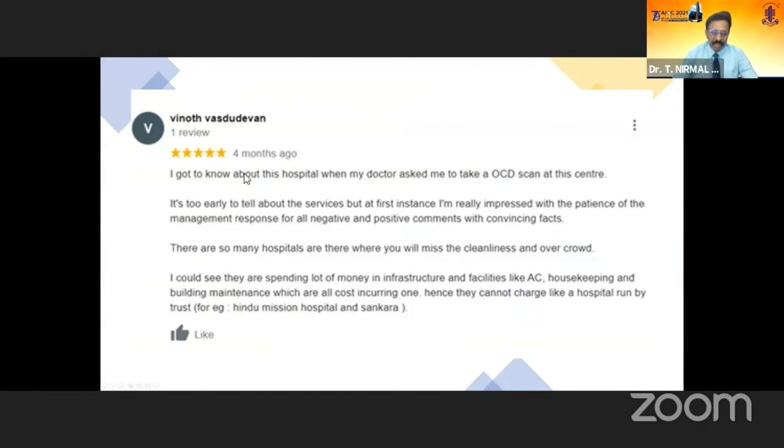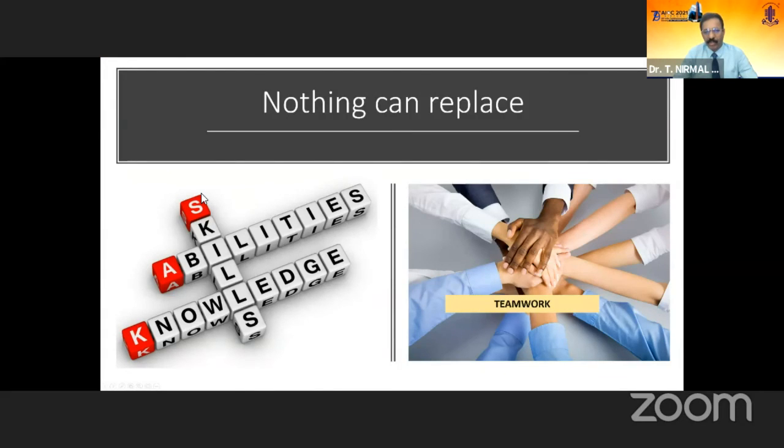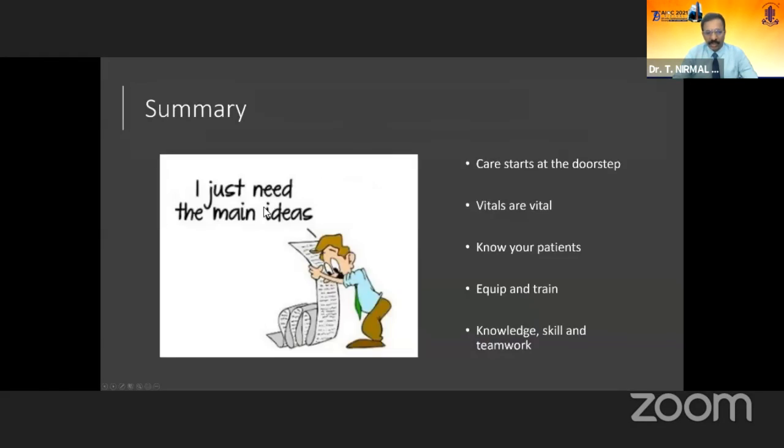These are some of the reviews we get, particularly from patients who had some issues in the hospital, then recovered, and went on to give good reviews about us. So it is recoverable. Any emergency stage we can recover from, and nothing can replace skills, knowledge, abilities, and teamwork. So to summarize, the care starts at the doorstep.